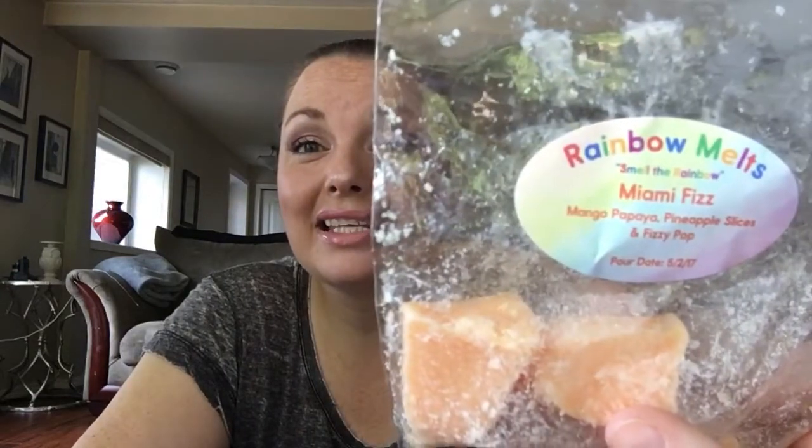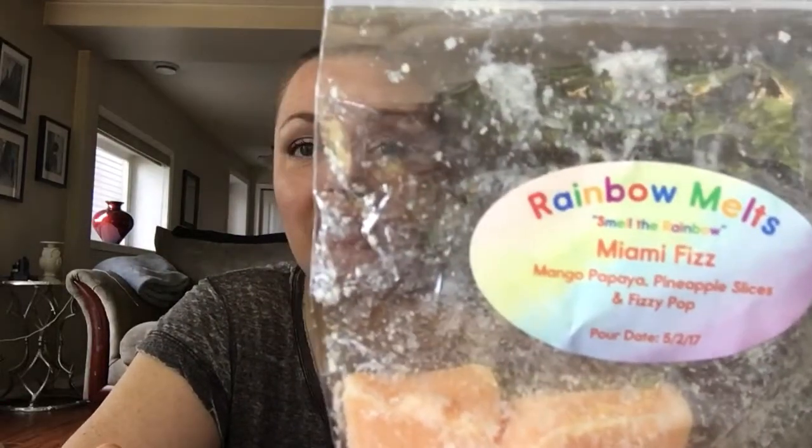I really like this. I really got papaya out of this, which is crazy because normally papaya to me smells like feet. I don't know how else to explain it, but this was excellent papaya, and then the fizzy pop. I don't get pineapple at all, and I'm not a huge pineapple person when pineapple is the dominant note. So if you like papaya and fizzy pop, this is really, really good.